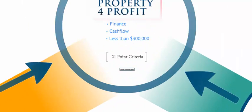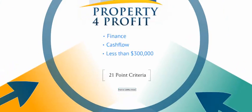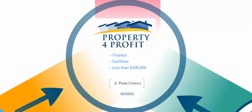Now here at Property for Profit, we've refined a 21-point criteria which we use to assess all double NRAS properties. We then go out and search for double NRAS properties that meet these criteria. Let me tell you, NRAS properties themselves are very rare. More than 99% of all properties that are sold don't meet the criteria. And of the remaining 1%, or less than 1%, 99% of those have only one NRAS entitlement on them. So properties with a double NRAS entitlement are as rare as hen's teeth.